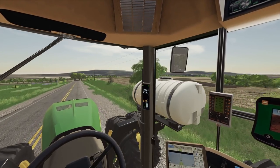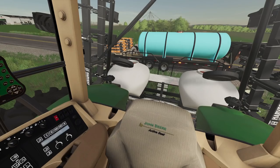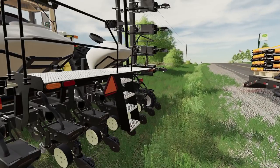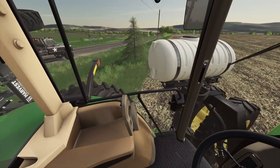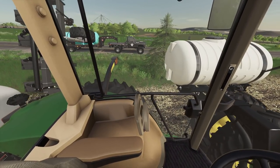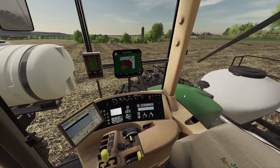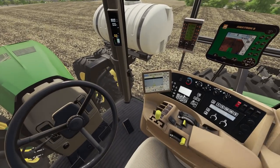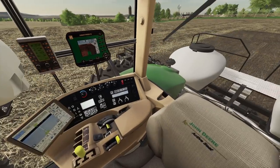Looks like my cousin still hasn't made it around this side of the field yet. Oops, looks like I forgot my seed boxes. Gotta shut them quickly here. Alright, think we're ready to go. Get this thing unfolded here. Alright, I think we can start heading off here. I think everything is set. I need to make sure all this is turned on. Alright, we are planting away now.